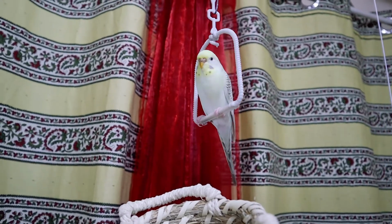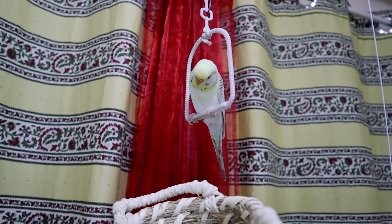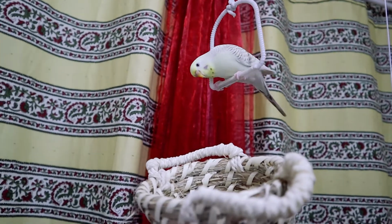Next time I'll show you my bird stand setup.